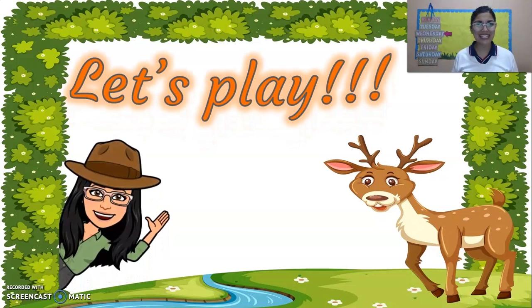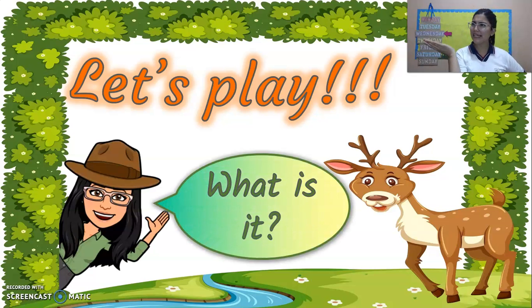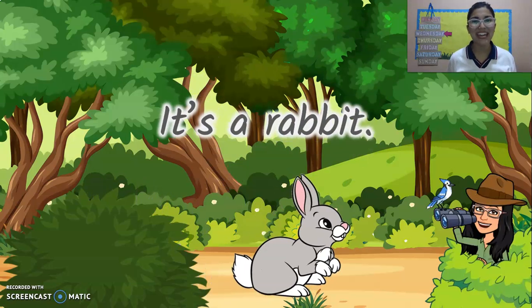Well, my kids, it's time to play your favorite part! Tell me, what is it? Look, here there is a hidden animal. Oh my gosh, what is it? A woodpecker? An owl? A deer? Are you sure? Let's see. Very good, it's a rabbit.